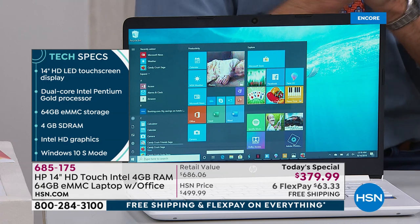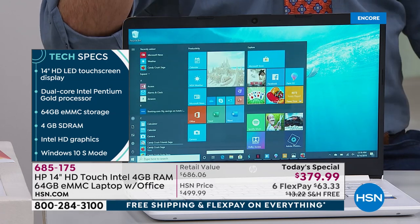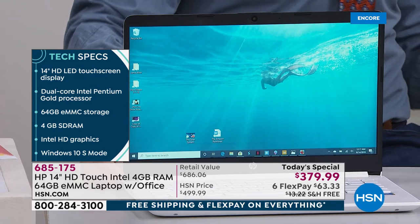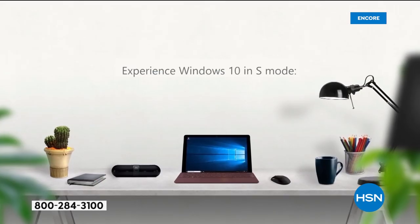If you're a person who wants to get your computer home, wants your computer to be really, really fast, never wants to think about how do I protect it from viruses? How do I do updates? This has Windows in S mode built into it. And we've got a great video that I wanna show you and talk you through. This is a big deal, you guys, really big deal.